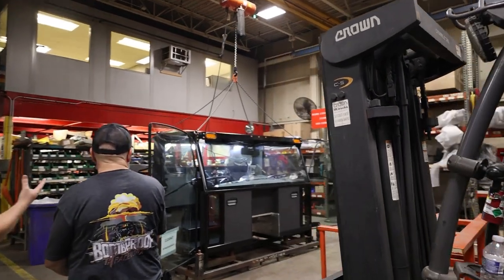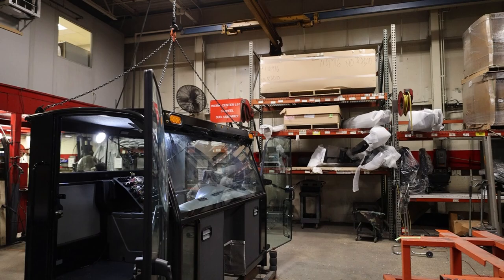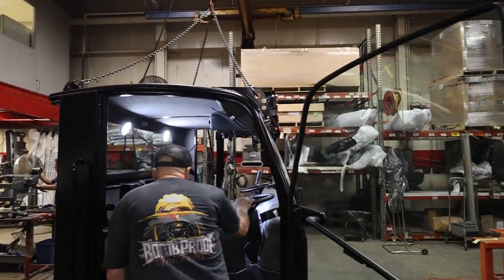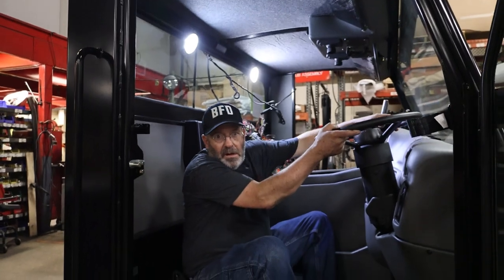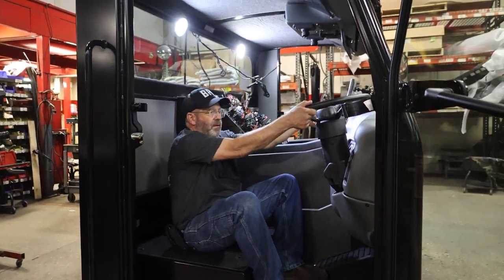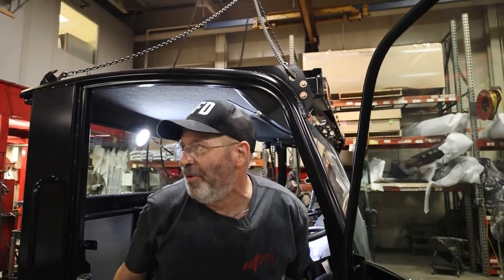Can I crawl up in the cab? The cab is a purchased part, and then they build everything on the inside of this. So yeah, you can take a look at it. Need a seat? You don't need a seat. That seat's probably super comfortable when it gets in there, right?